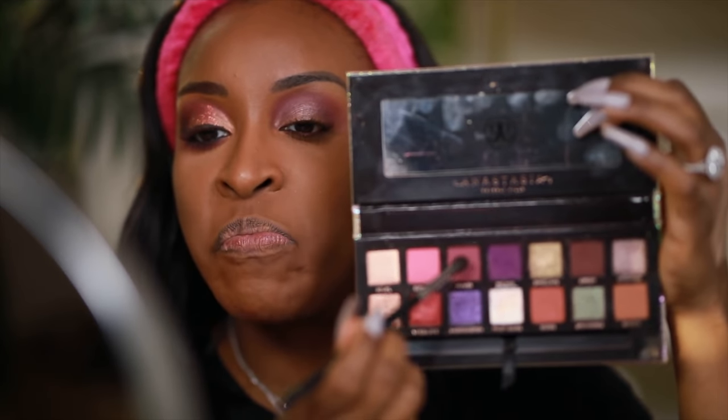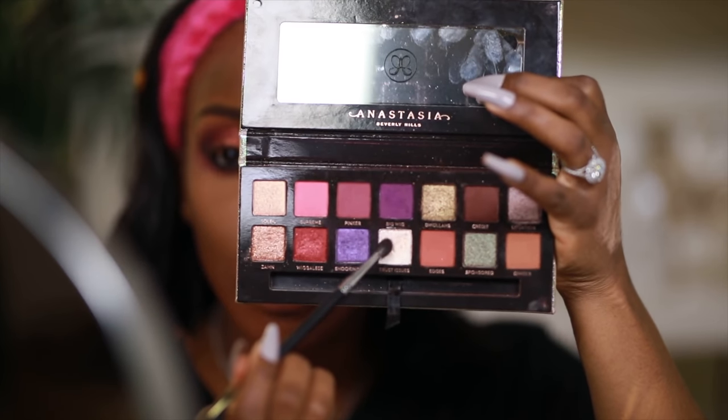Now for this eye in the waterline, I'm gonna go with brown liner because I like brown liner during the day. It's a little bit softer. I'm gonna smudge a little bit of pinker along that waterline, just a little bit. Okay, this is cute. Something's missing. Inner corner tear duct, duh. I'm gonna take Trust Issues, boom. A little bit of neon vibes for that assumption, oh!